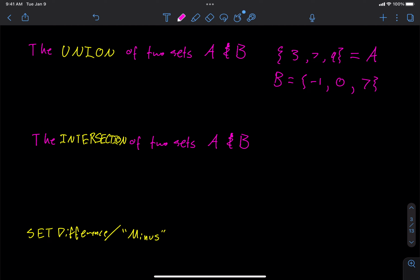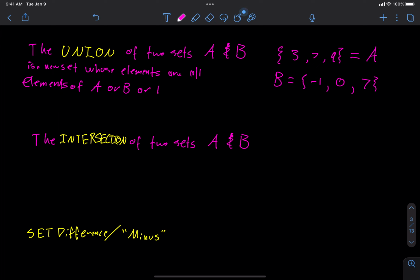The way we write this, first I'll give the definition: it is a new set whose elements are all elements of A or B or both. The notation we use is we write A, then a big U for union, then B. You can loosely think of the U as meaning the word "or," because this set refers to the elements which are in A or B, or both. So the big U means union, and it refers to elements which are in either set or both. So what would I get if I did the union of A and B here?